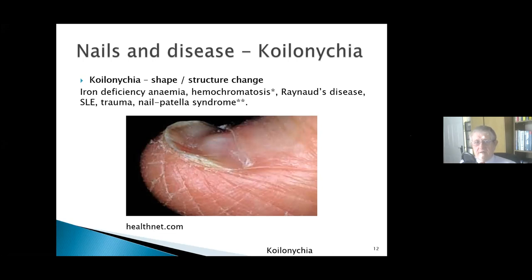With this, the thread is iron deficiency anemia, hemochromatosis, Raynaud's disease, systemic lupus erythematosus, genuine trauma, nail patella syndrome. And I will disambiguate hemochromatosis for those of you who don't recognize it, and also nail patella syndrome, which is fairly interesting. Also, I haven't put it up there, but you will often see this in the nails of neonates. So that spoon-shaped nail, it looks as though you could actually lift some of the soup out of your bowl with it. So that's a coilonychic nail, but it can be in a neonate, a child, babies essentially, very young babies.